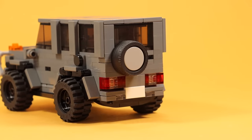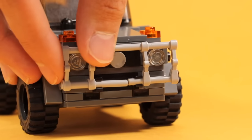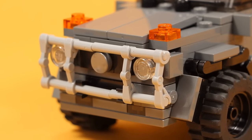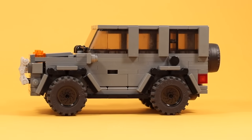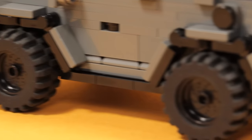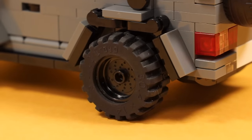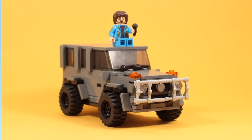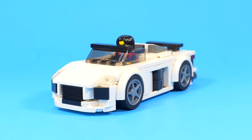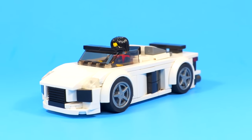So adding the little guard on the front of the car with the round headlights, the turn signals on the hood, just including all the features that a normal car would actually need. And it's also got some big off-roady tires. I did go to Beverly Hills last summer, and I swear I saw so many of these cars driving around town. And lastly, here's a very modern sport car that a lot of people love.